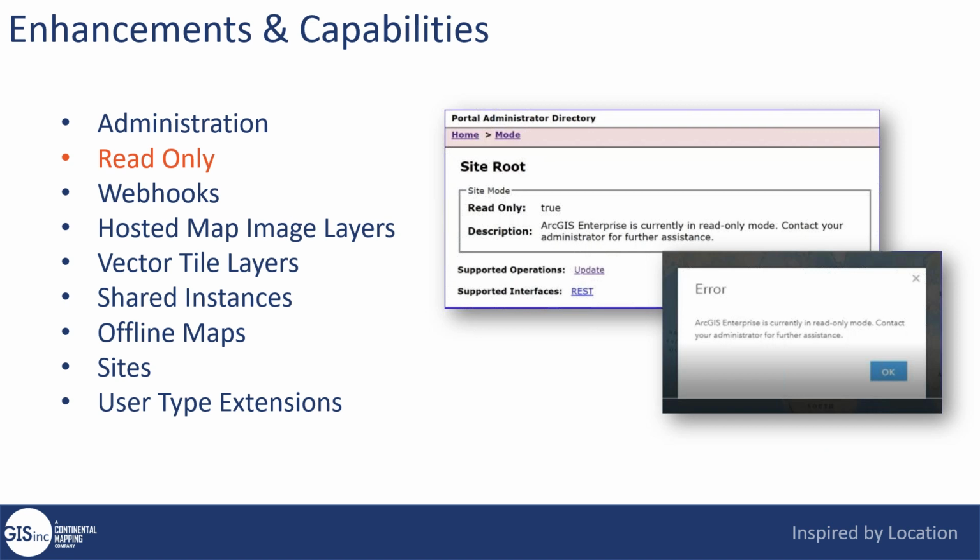Read only. Now there's a nice interface through the portal administration page where you can turn ArcGIS Enterprise into read only. Basically what that means is to freeze it while you might be doing some maintenance work, some patches, some upgrades, backups, whatever you're doing, so that the end users can still use the site, but they can't make changes or additions or data updates, which is important if you're trying to do backups or updates or patching. So look at that as an option for managing and administrating this site.